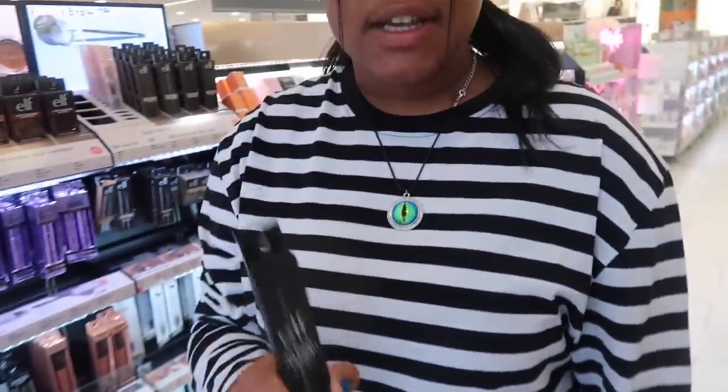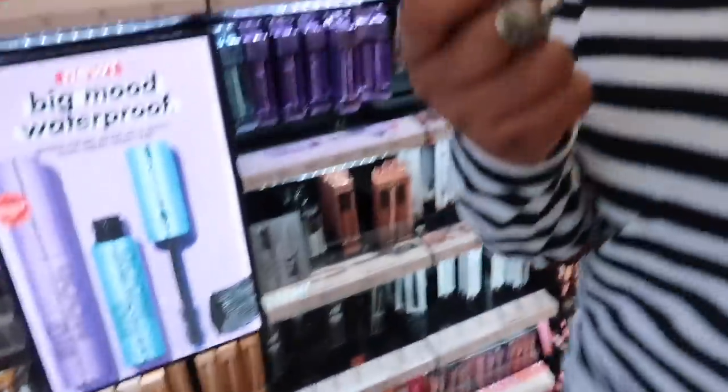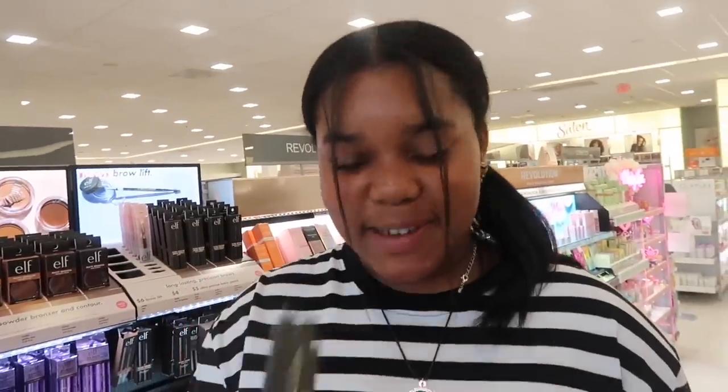And then let's find you a... Those are liquid liners. Get it. Yeah, a pencil. There's black and then there's coffee. Yo, look at my baby picking out her makeup. This is black. And then there's like charcoal and coffee. So I'm gonna do this one because it's waterproof and it's black.